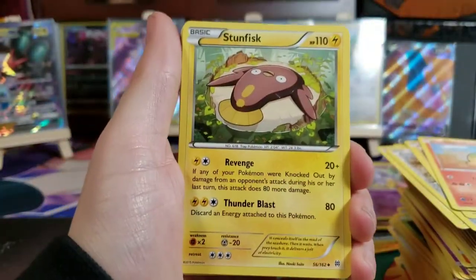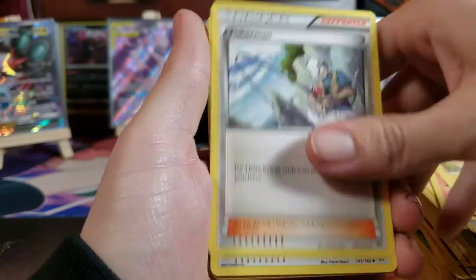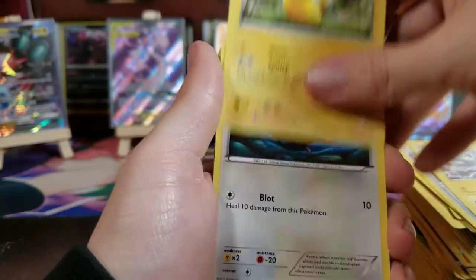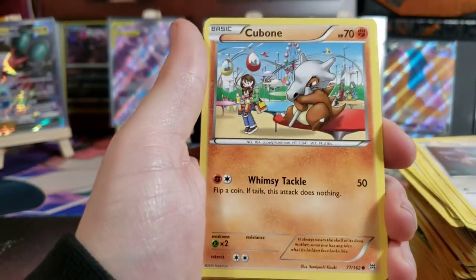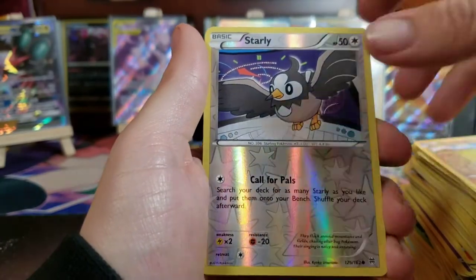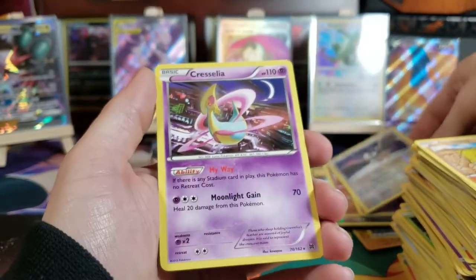Alright, here's a Stunfisk. Fisherman. Heavy Boots. Magnemite. Pikachu. Noibat. Cubone. Sandshrew. Reverse Starly. And on the end is a regular rare Cresselia.